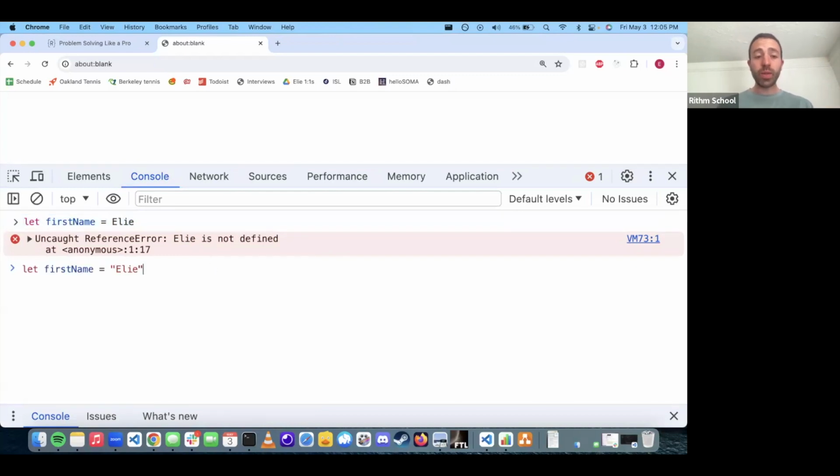The difference between these two things, this is a string. You're going to make silly mistakes like that all the time, but just building an understanding of what that actually means. I am asking JavaScript to remember this thing called first name. And anytime that I access it, I want you to give me the value of the string out.